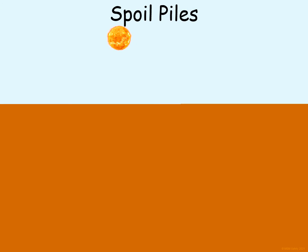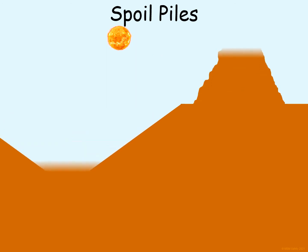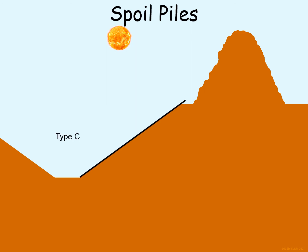The third common error involves the placement of spoil piles. Everyone has heard that spoil piles have to be placed at least 2 feet from the edge of the excavation. But does that mean that if your pile is 2 feet away, it's okay? Not necessarily. First, always make sure that your spoil piles are no steeper than the allowable slope of the soil type to help prevent it from collapsing.